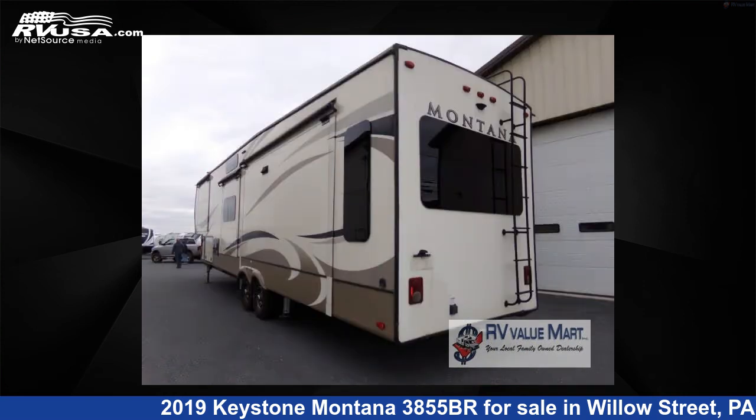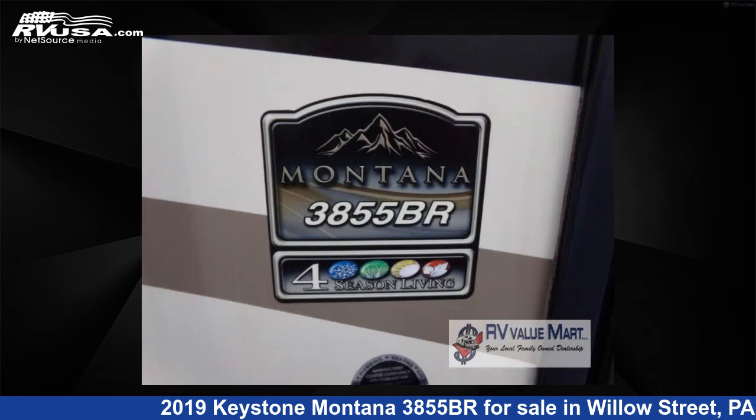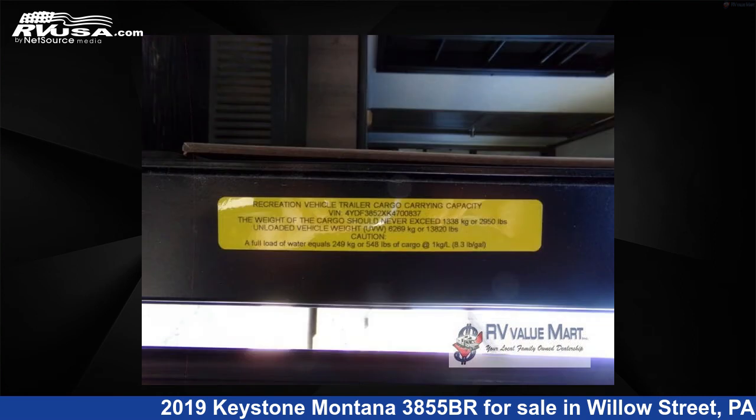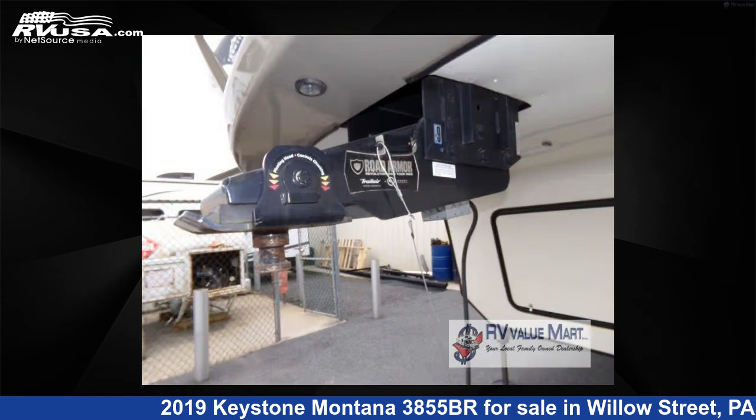This used Keystone is 40 feet 0 inches in length and features sleeps 8, slide-out, and 66 gallons fresh water capacity. The floor plan layout of this fifth wheel features front bedroom, kitchen island, loft, outdoor kitchen, rear living area.